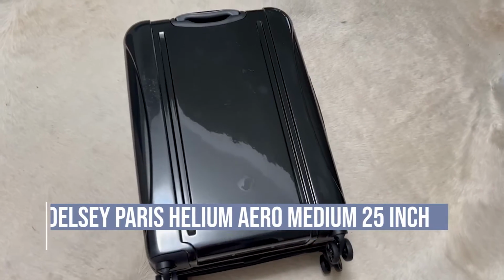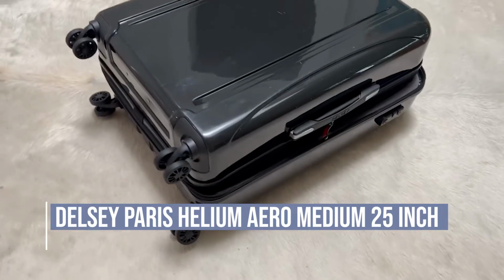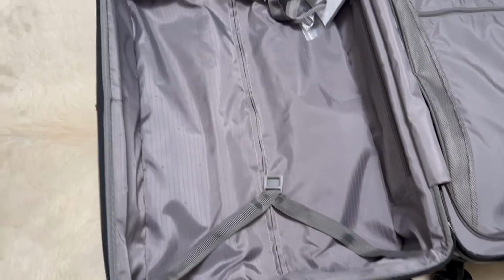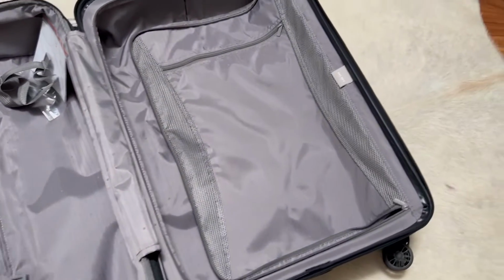The Delsey Paris Helium Aero Hardside is a 25-inch suitcase, and it comes in multiple colors, and you can actually buy it in sets as well. It's about $185 with discounts. It also has a zipper that expands the suitcase by up to 2 inches.